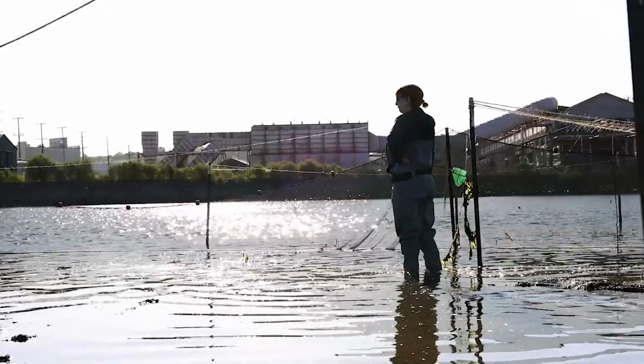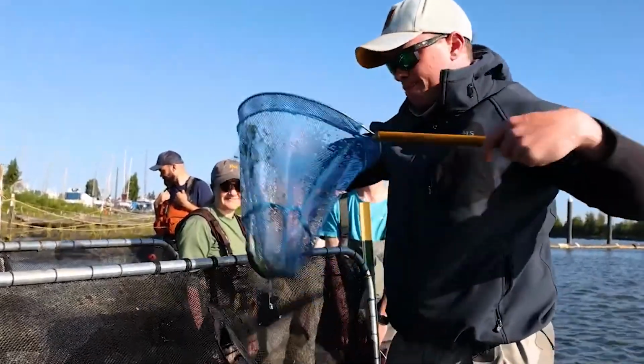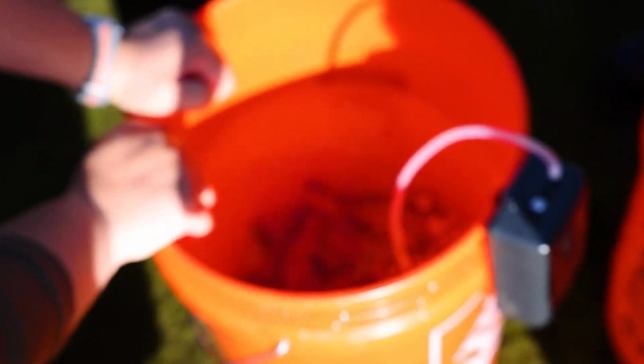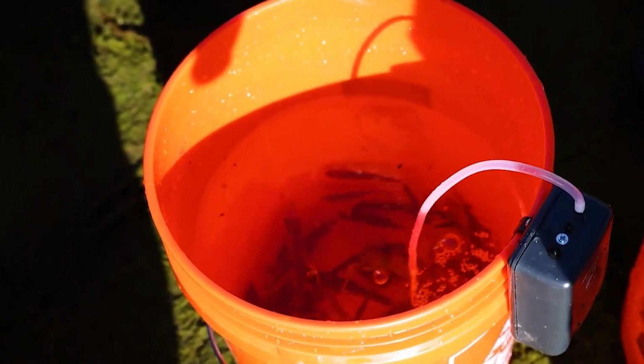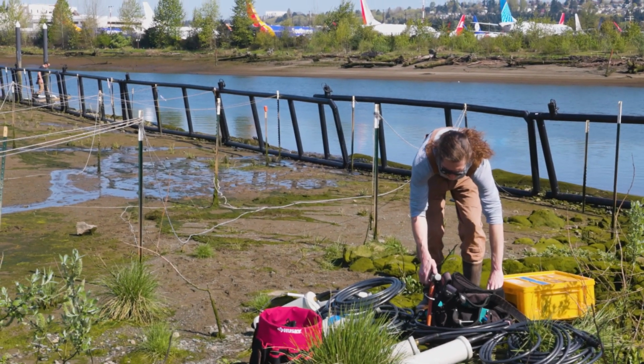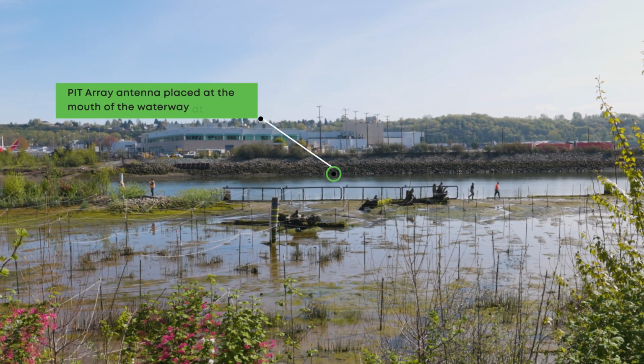And how do you track that? We're monitoring the fish use in two different ways. One, we're doing something called active sampling, where we take a net and we actually scoop the fish up and we measure how big they are, we figure out what species they are, and then we count them. So that's active sampling. The other way that we are monitoring is through a passive system called a Passive Integrated Transponder system, or a PIT antenna.